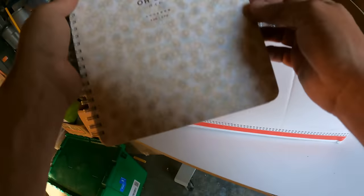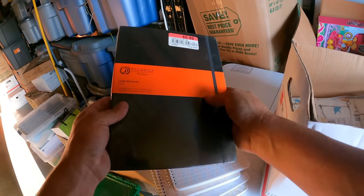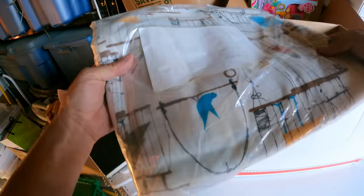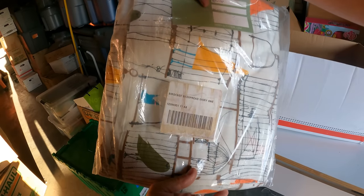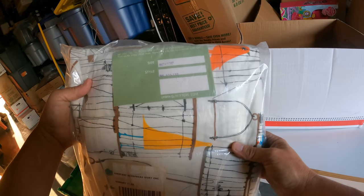All right. Oh boy. Nice little notepads there. Okay, there's a large notebook. That's $6 new. And what's this? I'm not sure. Wait, bedspread, ivory, birdcage. The size is an 80 by 108. No, 90 by 108. From Urban Outfitters. That's kind of cool. Bring that to Deenza.